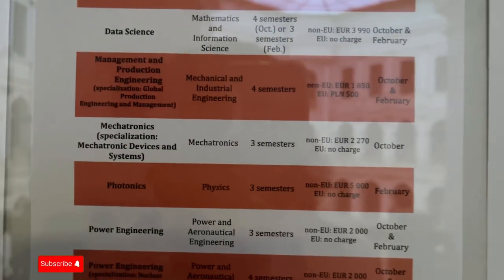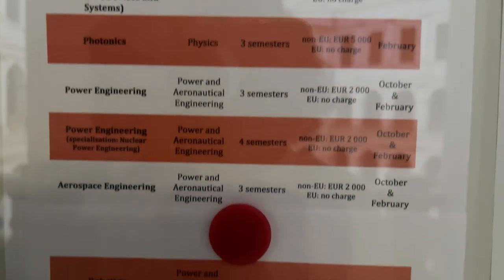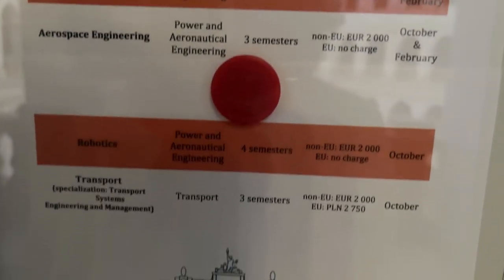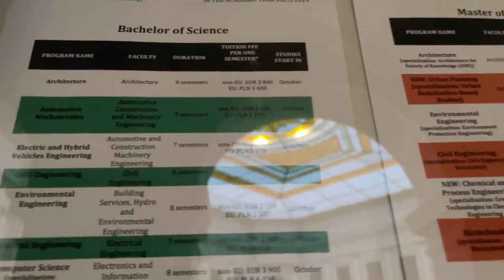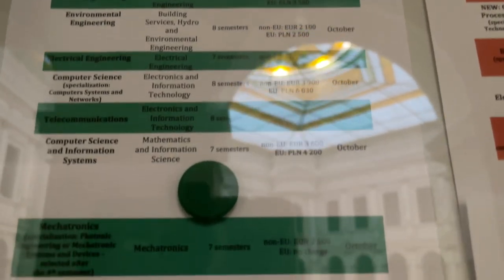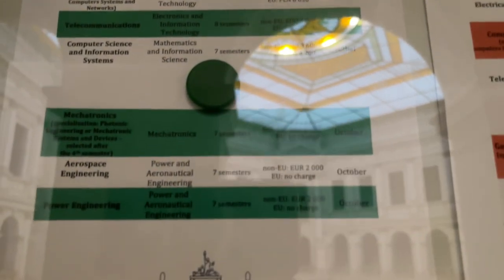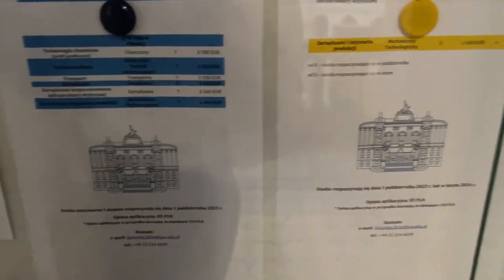So you can see we have data science, management and production engineering, photonics, mechatronics, power engineering, robotics, aerospace engineering. These are all master's courses. And this is also bachelor's courses. You can see we have architecture, civil engineering, environmental engineering, computer science, mechatronics, power engineering. These are all courses that are in English. These ones here are in Polish. These are Polish courses, so this is not for international students, so not these ones.